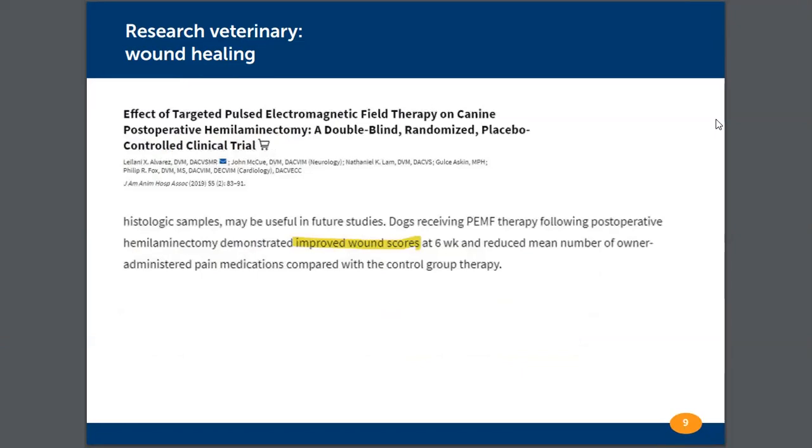Another study, and this is quite a recent study, in 2019, they did a study on post-operative hemilaminectomy. 60 dogs were involved in this. 27 were in the PEMF group, 28 were in the control group. They had hemilaminectomy performed, and they used the same device I use in practice in this study. And they found that after 6 weeks, the dogs receiving PEMF therapy had an improved wound score versus the ones in the sham group.